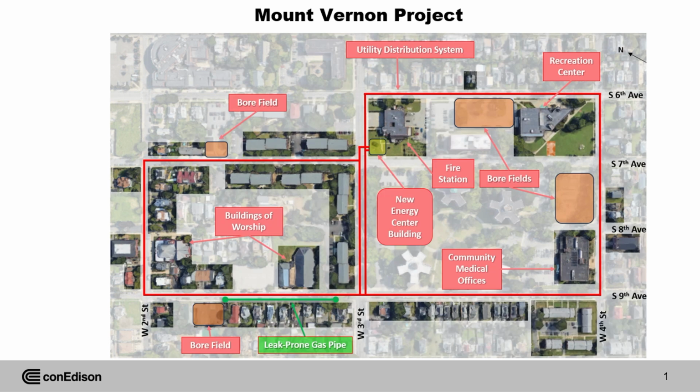We're going to be connecting, for the first phase, about 42 buildings ranging from 1 to 4 family homes to about 3 different churches, a medical center, an office building, a fire station, the recreation center, and some multifamily residential buildings in the area. Pretty much the project will cover the installation of a 12 to 14 inch 2-pipe system going through these series of blocks here. It's an HDPE system, and we'll be interconnecting those buildings.